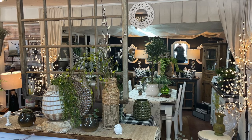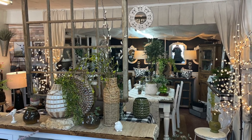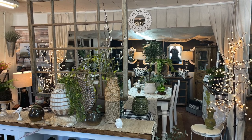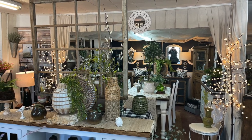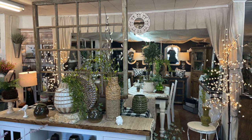As you enter the store, you are greeted with a beautiful display. This store does have antiques and home goods and salvage and so many other good treasures. But what I really liked is I was reminded of some of the basics of design.